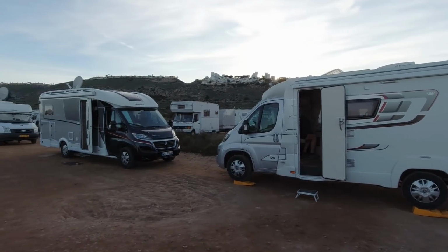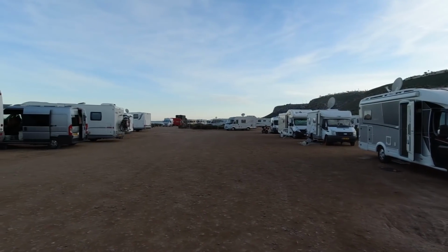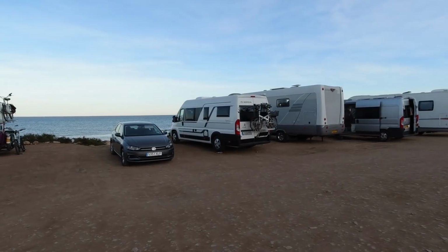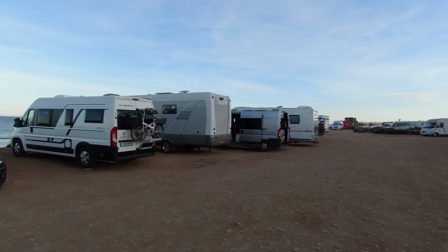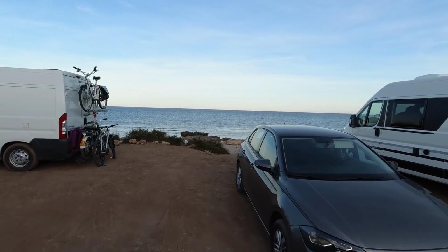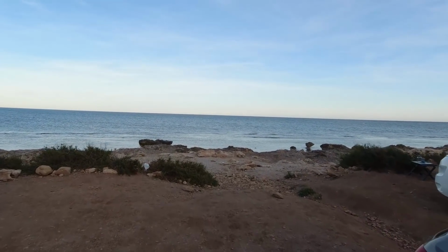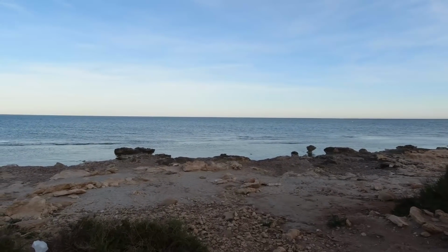This is our stop for tonight, along the coast at Santa Pola. Quite a busy little place, but it's nice, very international, lots of people about, some people waving over there who we met earlier, some Brits, but it's a cracking view out here. It's early evening, just as the sun's going down, so obviously the light's really good.